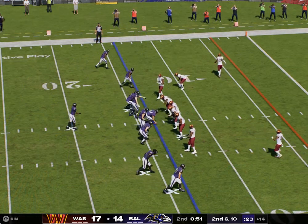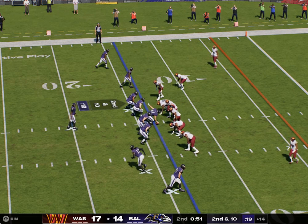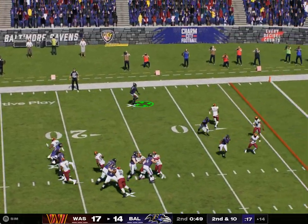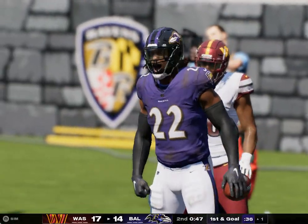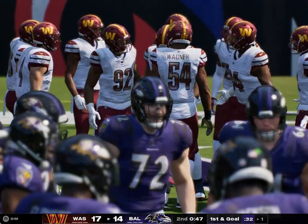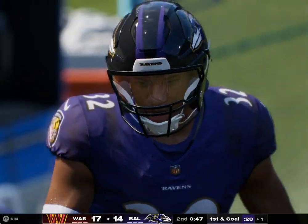After the incomplete pass, here now is second and 10. To throw again is Jackson. Quick hitter here, it's complete. And so close, he gets it to the one. Out of bounds right there. The pickup goes for 13 and sets him up first and goal. And that's a nice job of working his way open down in the red zone.